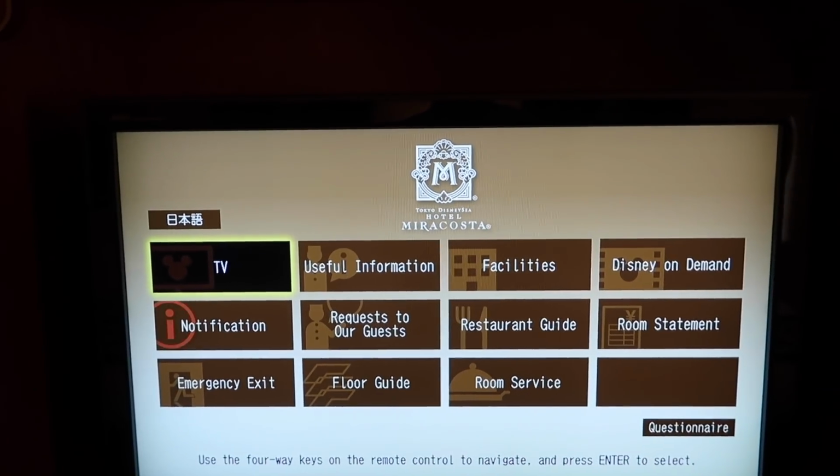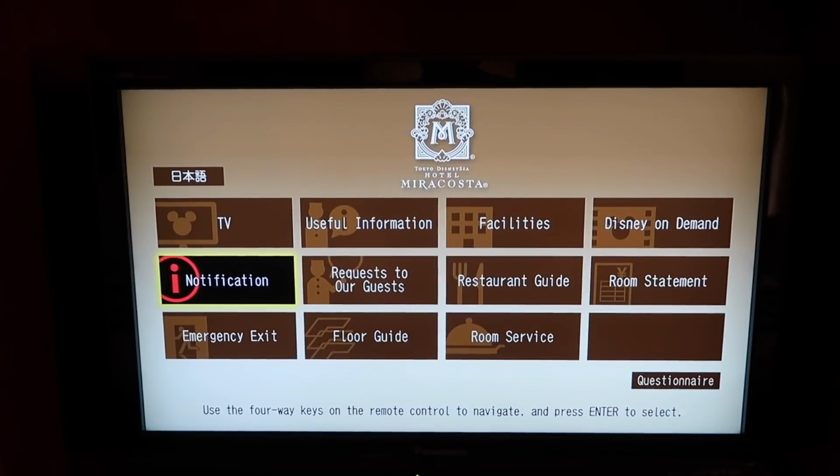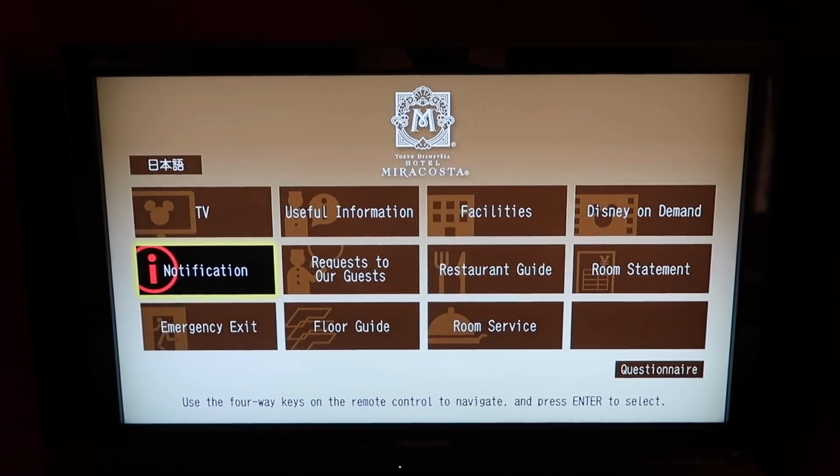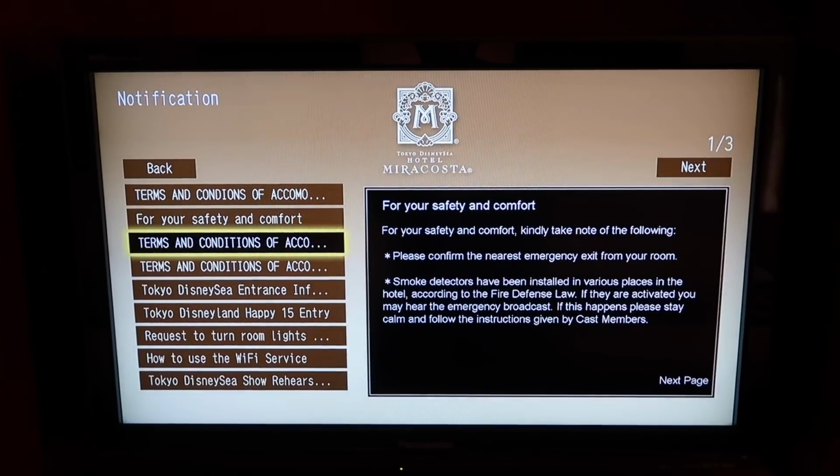So you have a whole bunch of information. I'm not going to go through all of it. I'm just going to go through the important stuff. So you do get access to the free Wi-Fi. So if you go under notifications, then go all the way down.